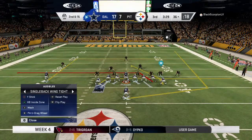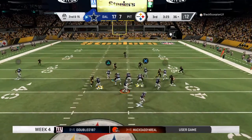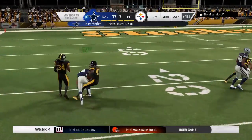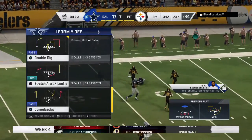Watch twist. On second and 15 now, Prescott. He's got a man complete. It's Amari Cooper. A good pickup there. 13 yards as they get closer for third down.